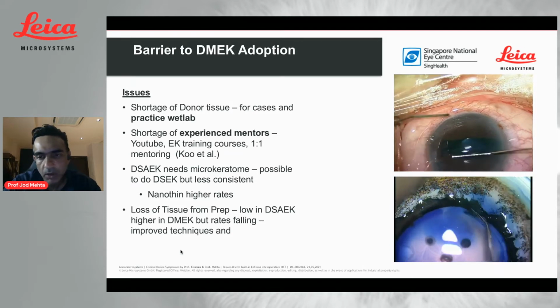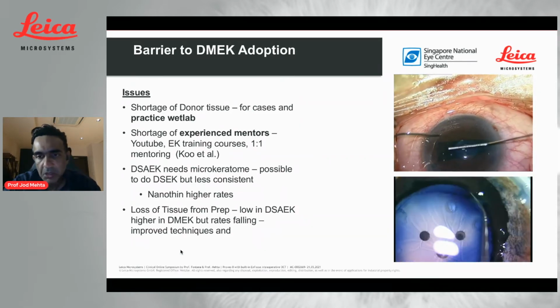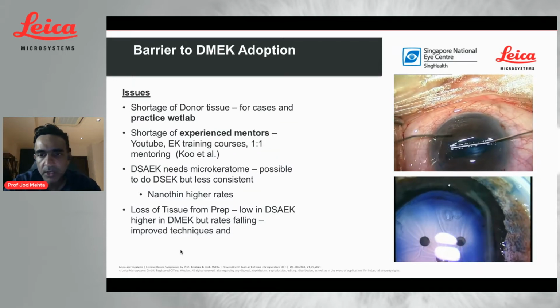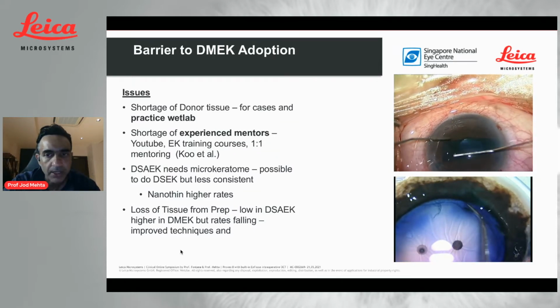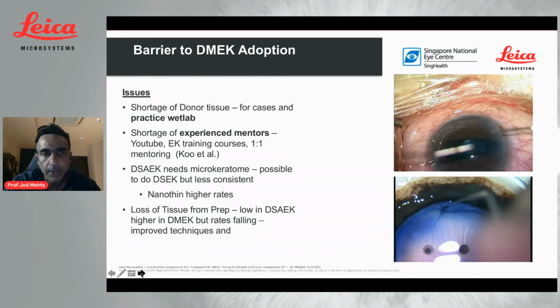But I can tell you, I taught the Eye Bank in our place to do DMEK preparation about 3 years ago, and they have a complication rate of less than 1%, and it's all done by technicians with respect to the stripping, and the different techniques that you can teach your Eye Bank.